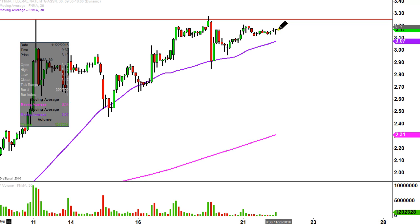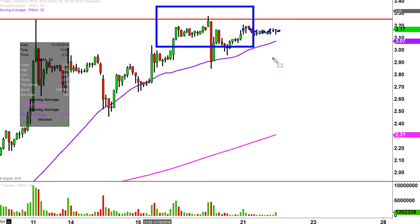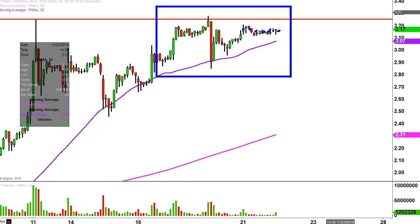Instead of each one of these candlesticks here representing 1 day's worth of time, which is what you would normally see, each one represents 30 minutes. While this may look like a few weeks worth of time right there, it's actually just the past few days broken down into 30-minute time slices.